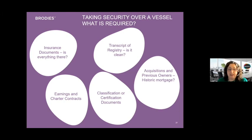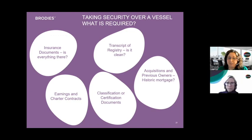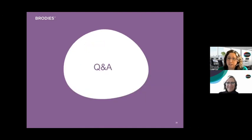Are there any special earnings or charter contracts that will need to be considered in terms of taking security over that vessel? And that is pretty much everything we were hoping to speak to you about today. So I'll pass over to Hannah for our conclusion.